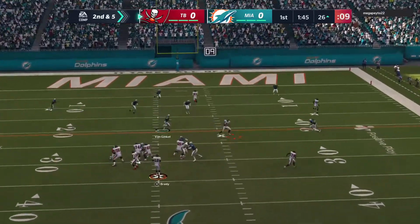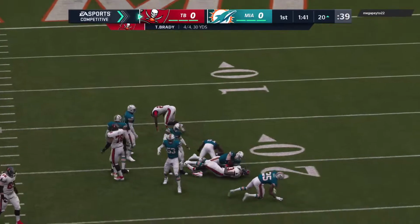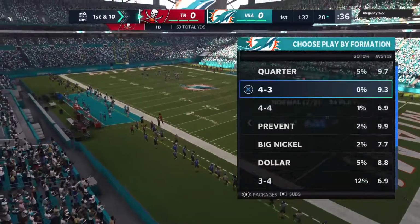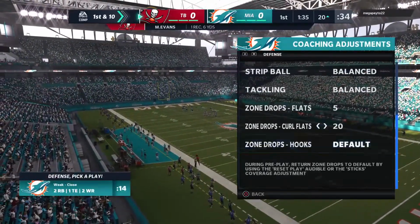Throwing again on second down, Brady. That's complete to his running back, Evans. And he's able to get it to the edge of the red zone at the 20-yard line. 6 yards the pickup, and that's a first down. First down.